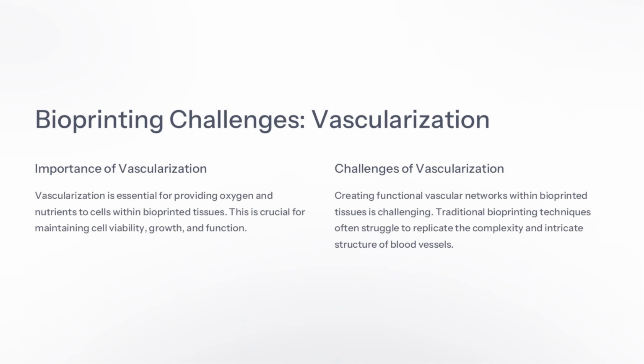Vascularization is critical for bioprinted tissues to survive and thrive. Without a functional vascular network, cells in the interior of the tissue will not receive the oxygen and nutrients they need.